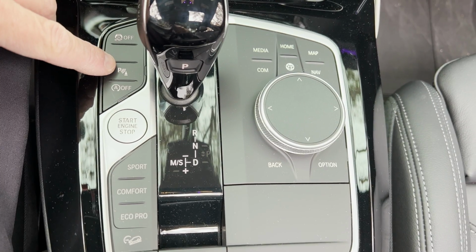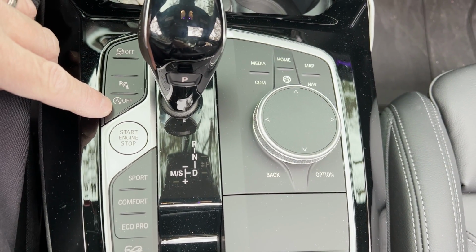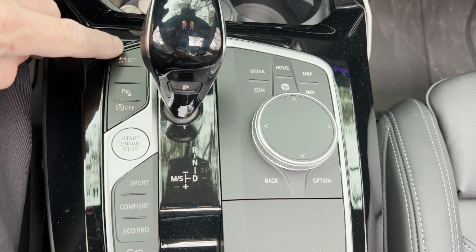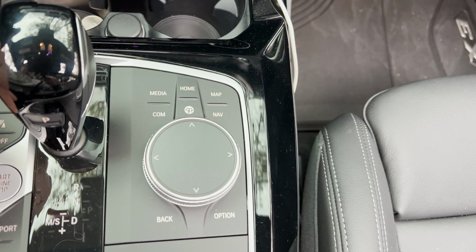We've got our parking sensors on and off. This is the engine start stop, so at a light it'll turn it off. Sounds like you stalled it almost, but you're saving a little bit of fuel. Traction control on and off, depending on if you want to drive it more high performance or not.